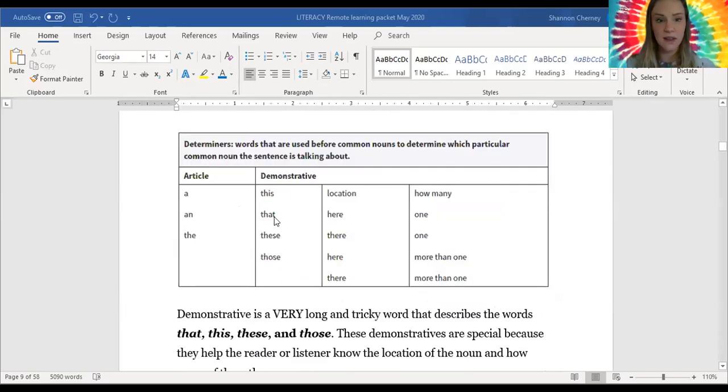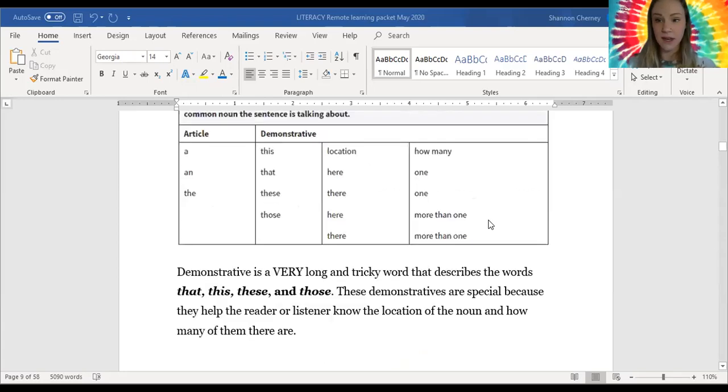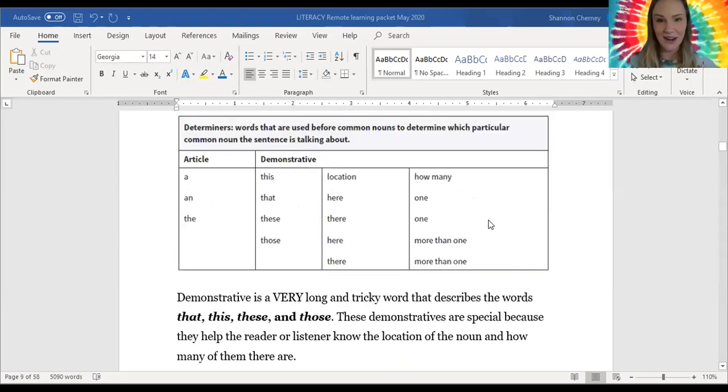So this is the important thing that we're learning today. Our demonstratives are this, that, these, and those. And it tells you how many. It also tells you the location. So here, or there. And we also have one, or more than one. That is showing us that this means one, that means one, these mean more than one, and those mean more than one. Don't worry, we're gonna keep practicing. These demonstratives are special because they help the reader know the location of the noun and how many of them there are. So if you need help, you can always call your teacher. You can always rewatch this video and we're gonna keep practicing so it will get easier.